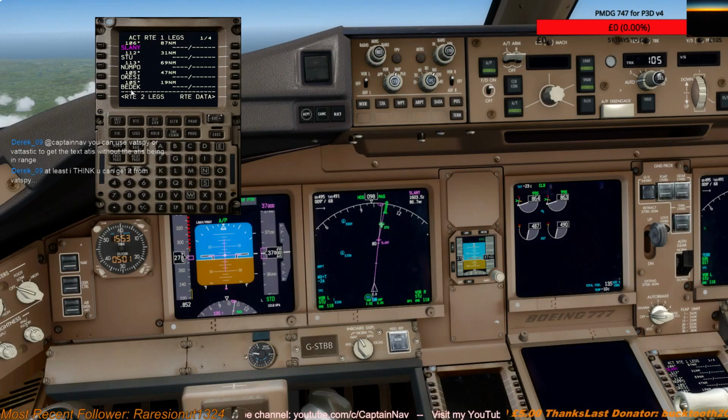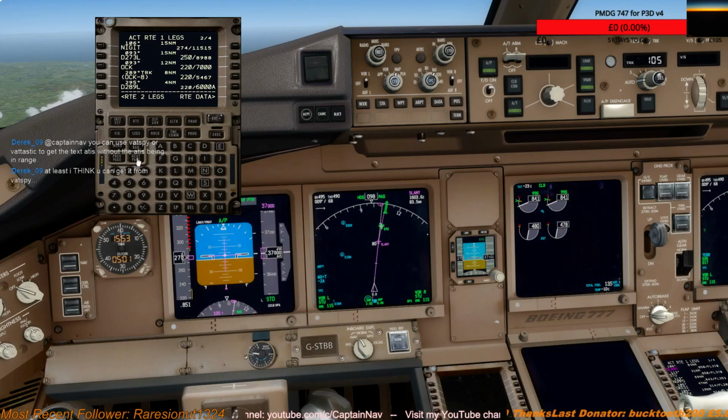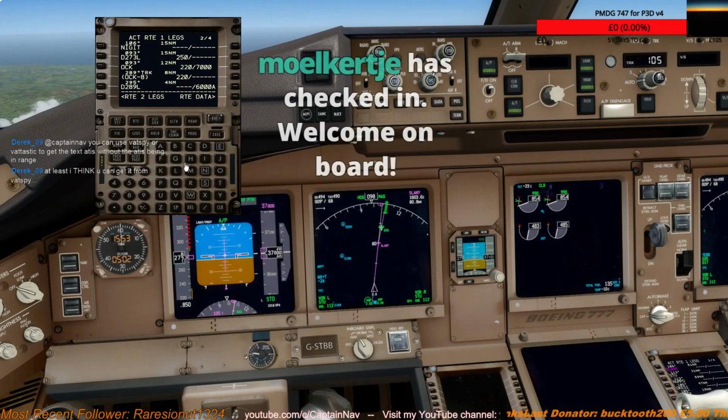We'll look at the legs page from Bedek. It's supposed to be at flight level 140. So we'll put slash 140 at Bedek. Flight level 140 there. Execute. Then we go to a Nidget. Then we've got the speed limit point, which is on that radial 273 from Ockham, so that's why we've got D273 there. 273 is for the radial. And that will be 12 DME Ockham, 250 knots, so that is correct here.